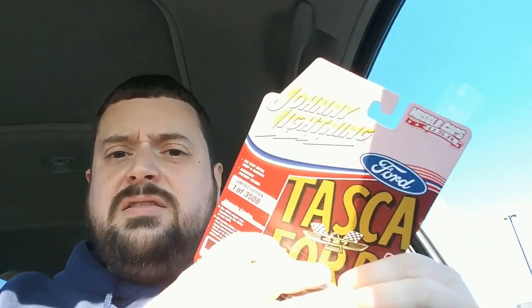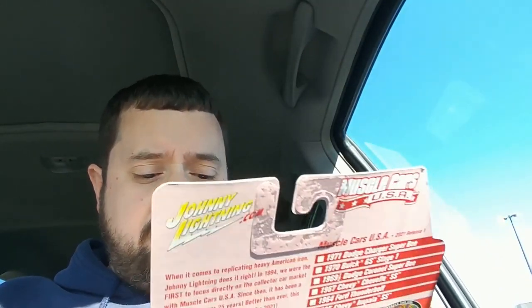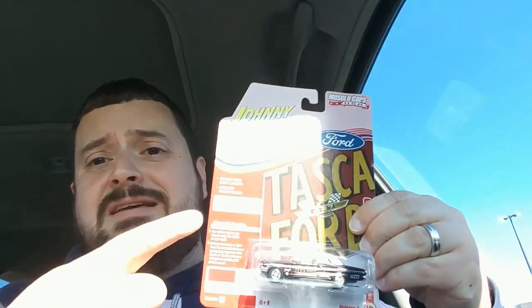The other thing I found off camera, which I wanted to show you guys, is this. This may not mean a lot to a lot of y'all. That's one of 3,508 cars. I don't know why they got 3,508. Anyway, but I saw this and immediately had to grab it. Not necessarily for the car, but for Tasca Ford.